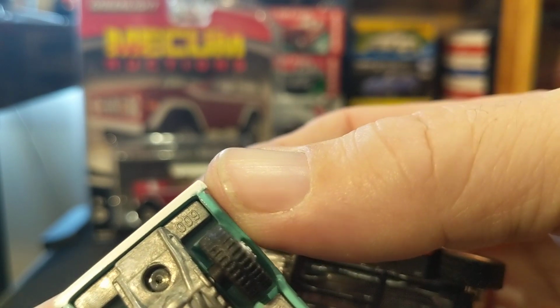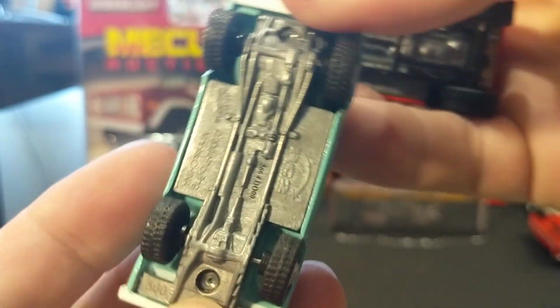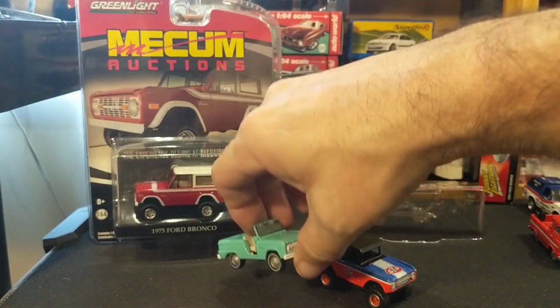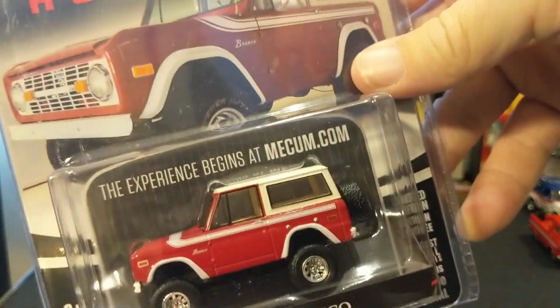Look at that. Is that casting number 9? It can't be casting 600. I'm going to go with 9 because it is such a... I don't know. Look that up someday. That's cool. Let's take a look at this. Mecum Auctions 75 Ford Bronco.